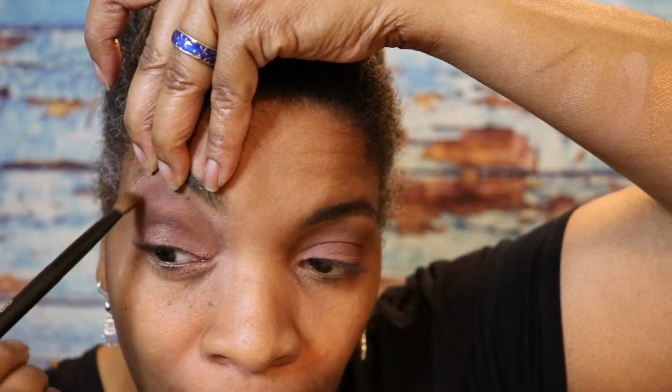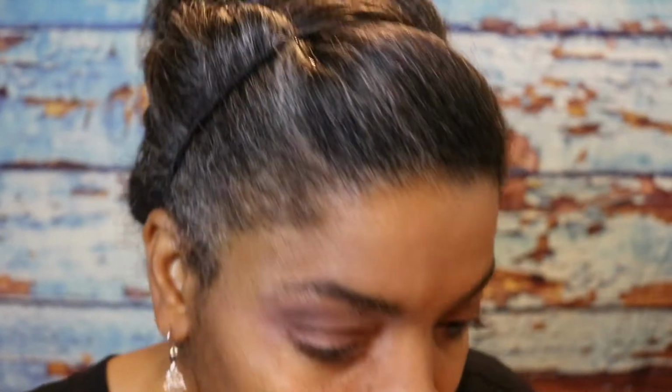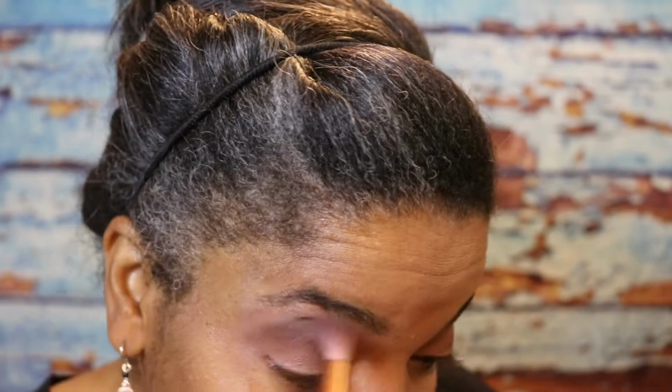This is what I do with the crease. Okay. For some reason, I'm going to have to blend this a little bit more. I always kind of skip this area right up under my brow bone. I need to get better about doing that.